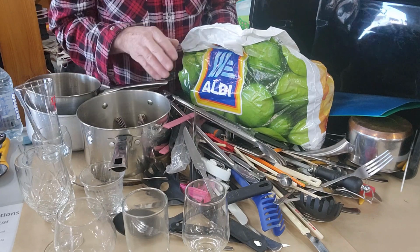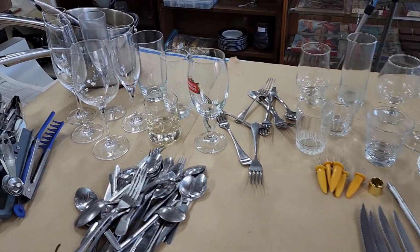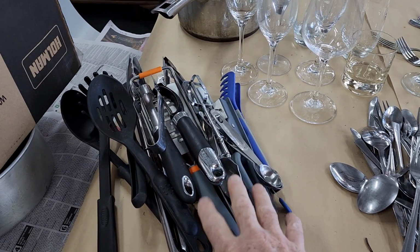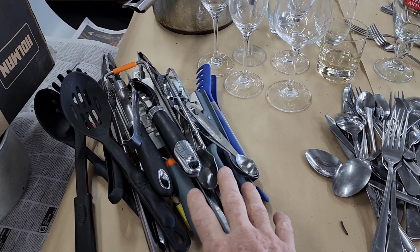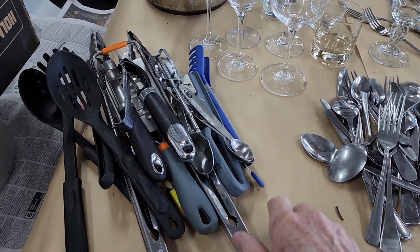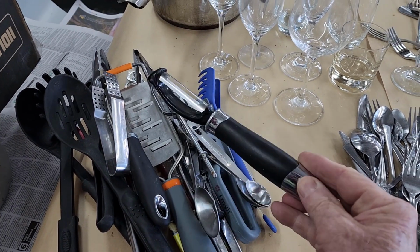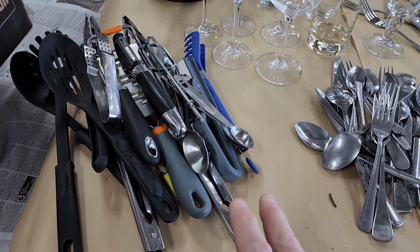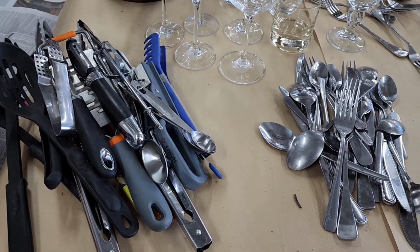But there's not much value in here. Let me sort it all out. Alright, I've just quickly sorted it, and there's just a lot of odd stuff. All these utensils I'm just going to put in a box we've currently got out the front for $1 a pick, and they do sell. The campers buy them. Some people think they need another peeler at home or something for $1. At least it rehomes it. We get a couple of bucks to make it worthwhile putting the box out.